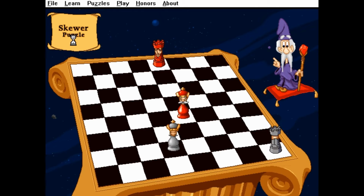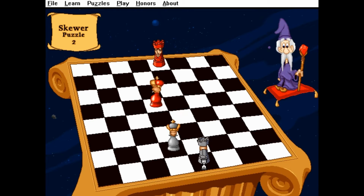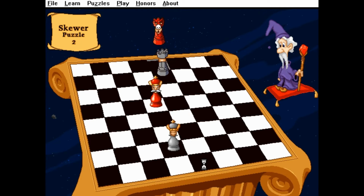Here's the puzzle. It's your move. Find the skewer in this position. Superb! That is the correct response. This is a common type of skewer that you will see late in the game, when there are very few pieces on the board.